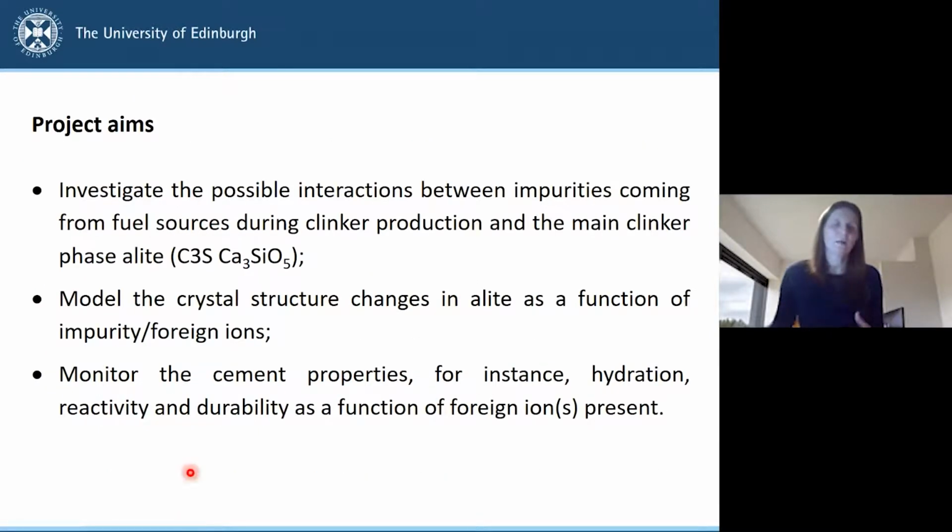So the aims of Williams' project were to look at possible interactions between impurities coming from the fuel sources during this clinker production, and we focused primarily on the main clinker phase, this alite phase, which is calcium 3 silicon O5 or C3S. We wanted to look at the crystal structure in more detail, model it as a function of these impurity ions, and then look at the cement properties. So monitor these, for instance, hydration processes. Would they change as a function of the foreign ions present?